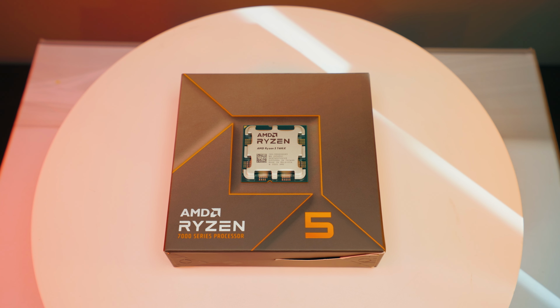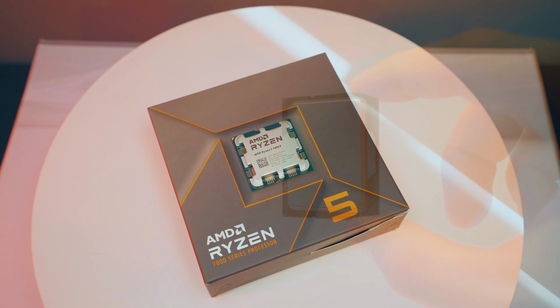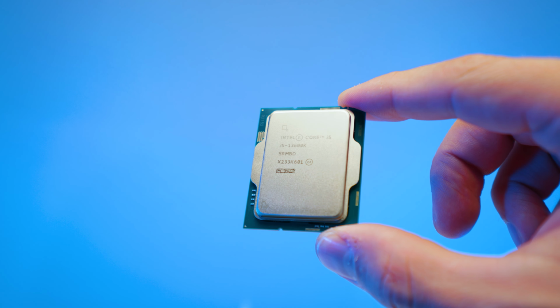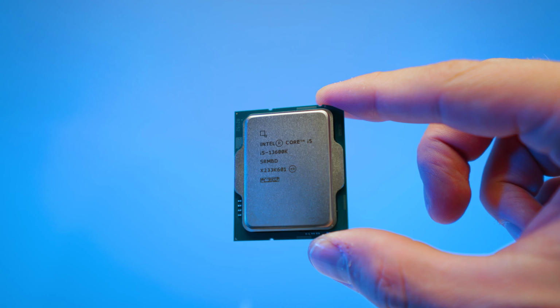So for single threaded applications, it's very, very good, like in Photoshop and Lightroom, but I'd still lean towards Intel just because there's so much more performance and the bang for the buck is much better at Intel at the moment. Even if you keep the Intel for a few years and then look at the new platform cost, I don't know. If you're asking what I would do, I'm going to go with Intel.